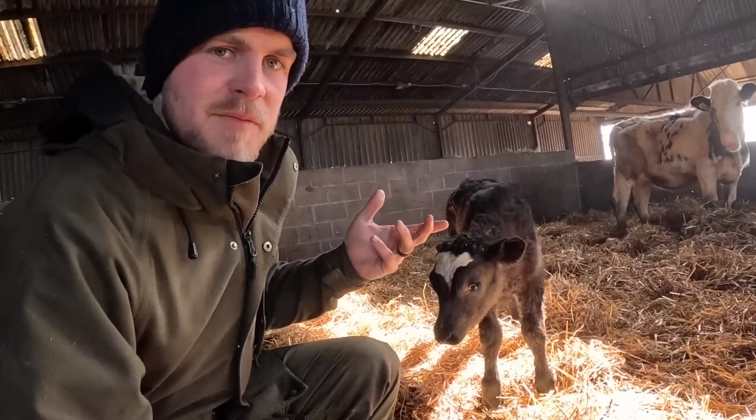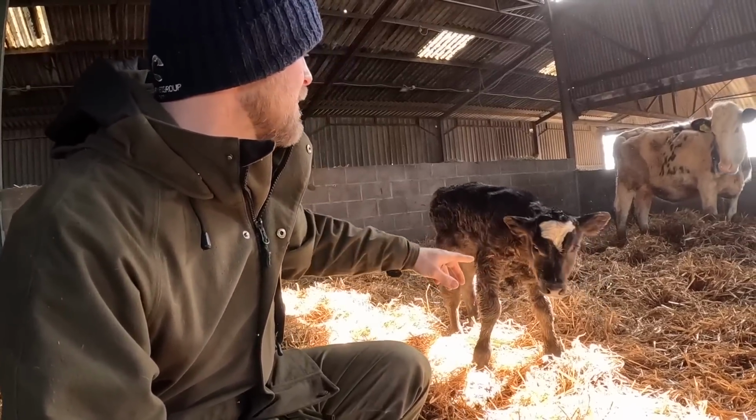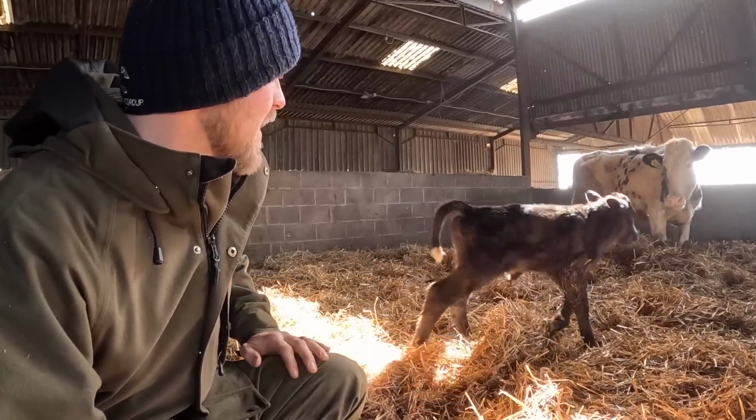And here is one of them. They're like a really black, almost brown calf with these little bits of white on them. This is one and this is its mother. This one calved last night, just over 12 hours old, something like that. And they're super lively.